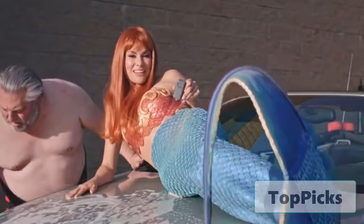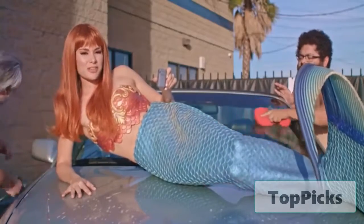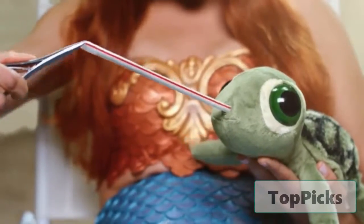Final Straw is BPA-free, dishwasher safe, and with our patented design, the ends are soft, so it's safe for human children and their adults. There you go, little buddy.